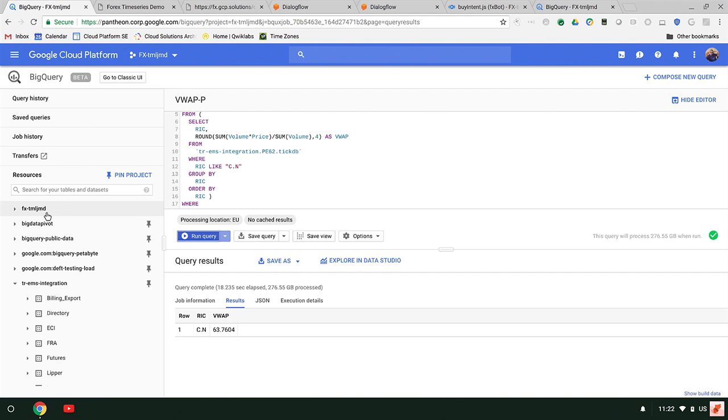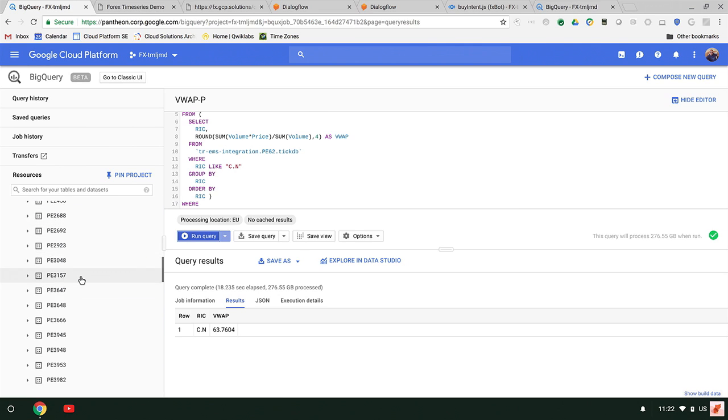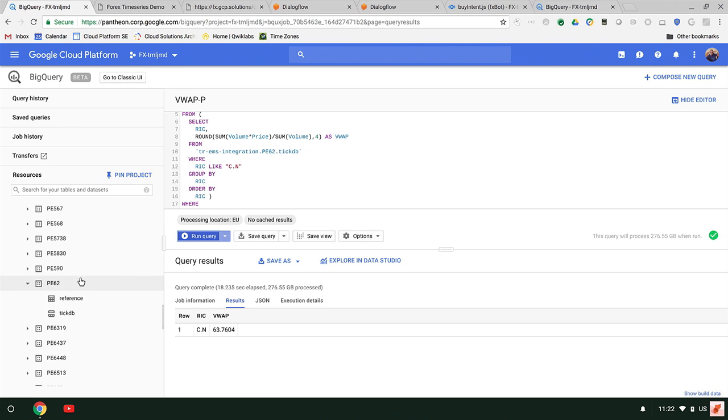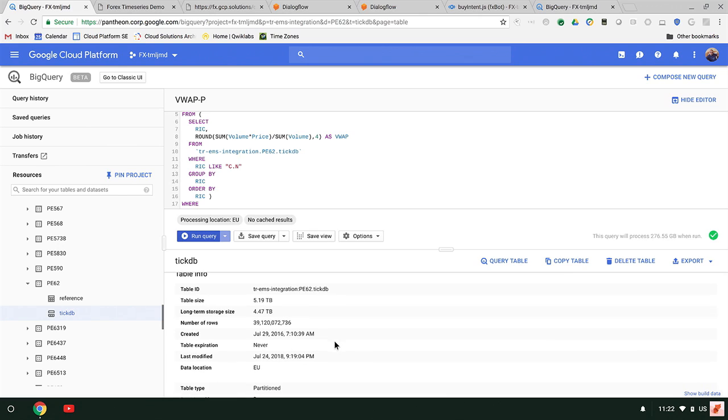So obviously, there's the project that I'm in. But further down, we can see this TR EMS project. Now, this is a project that Thomson Reuters own, and they have given me access to data sets within that project. I'm going to just quickly go down to one data set, which is New York Stock Exchange information. Here, we have a table. I'm just going to select details. So this table is 5 terabytes and 40 billion rows of information.